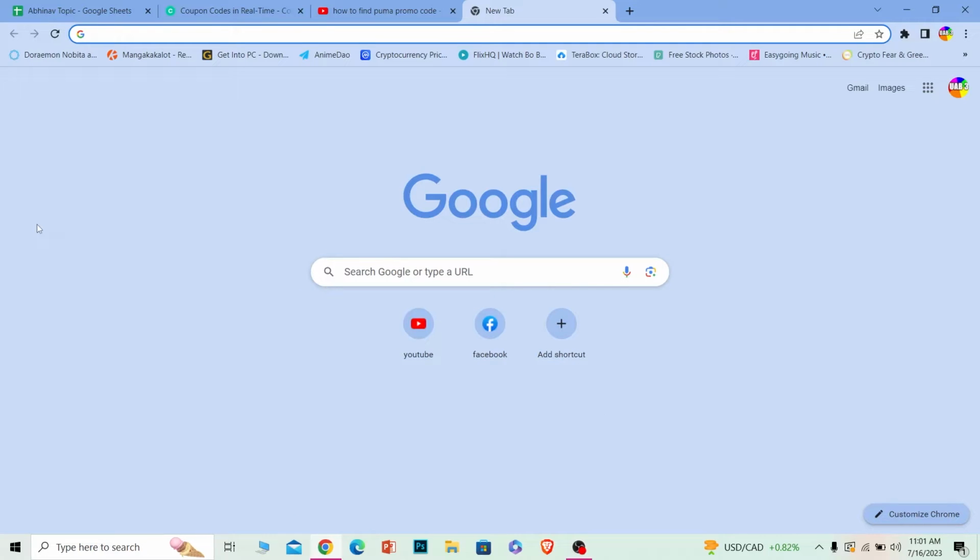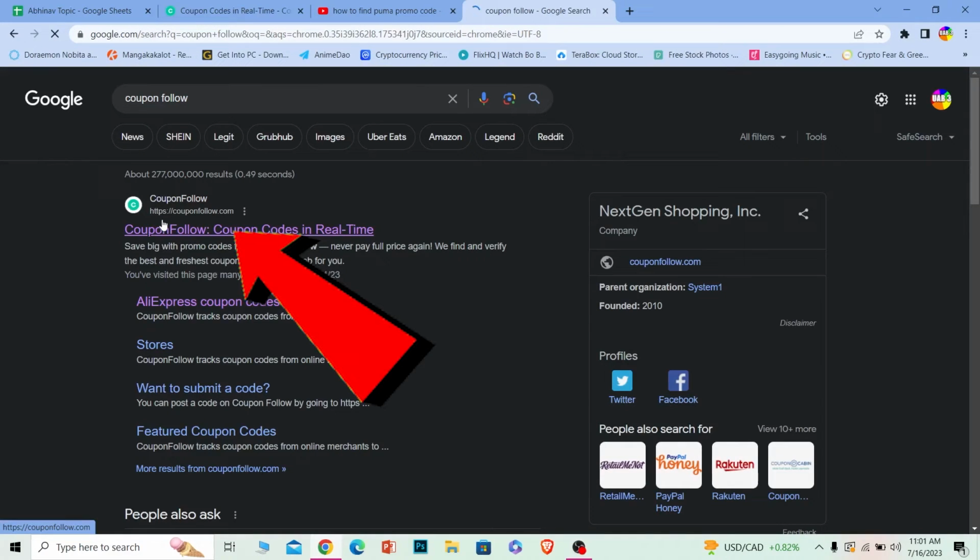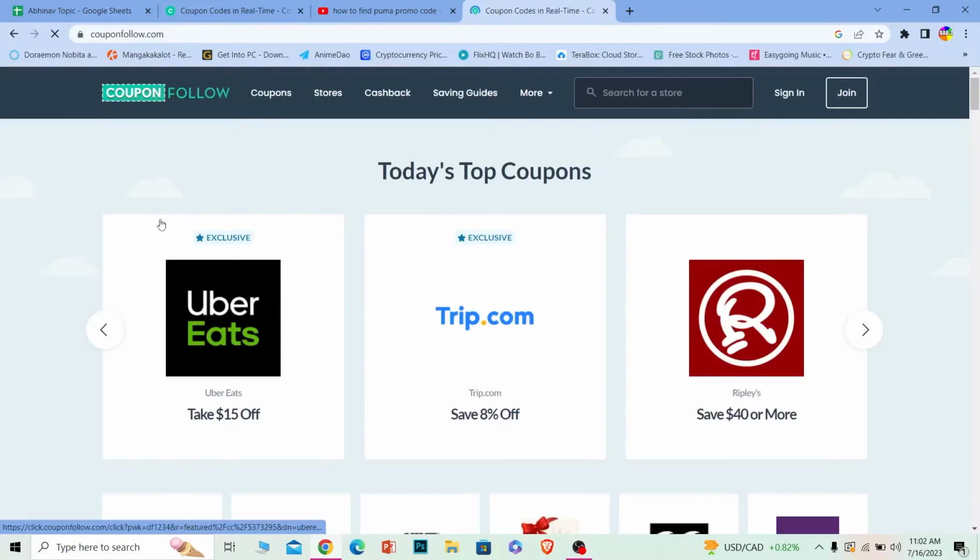Let's move on. So the first thing is, you want to go to this website called Coupon Follow. So search for Coupon Follow and click on the first option over here. Once you do that, it's going to take you to its official website, which is couponfollow.com.